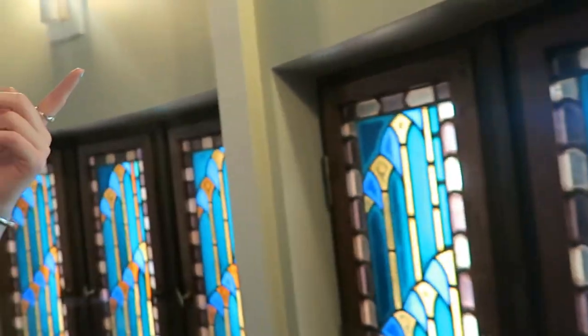Anyway, also these beautiful stained glass windows are just like, oh, I'm a little bit high, there we go, look at those, gorgeous.